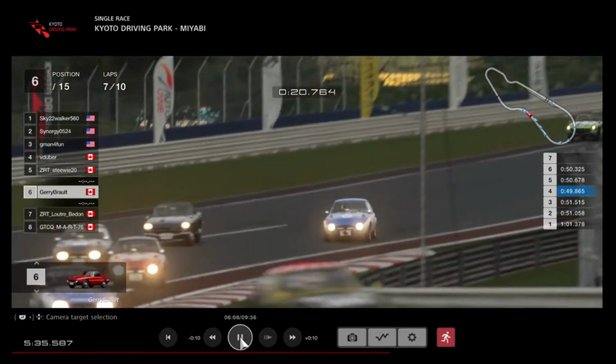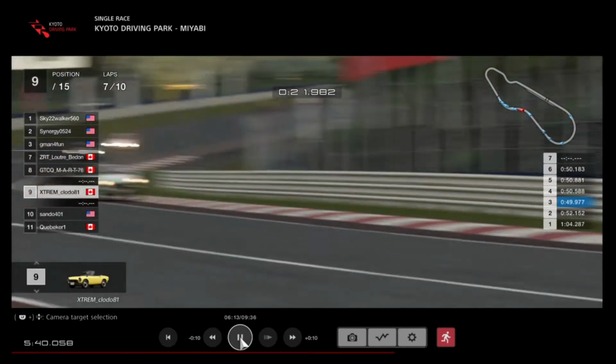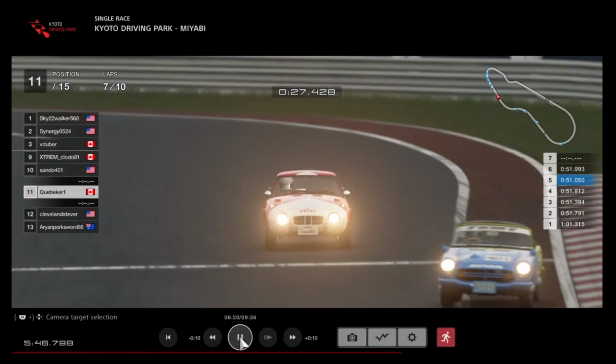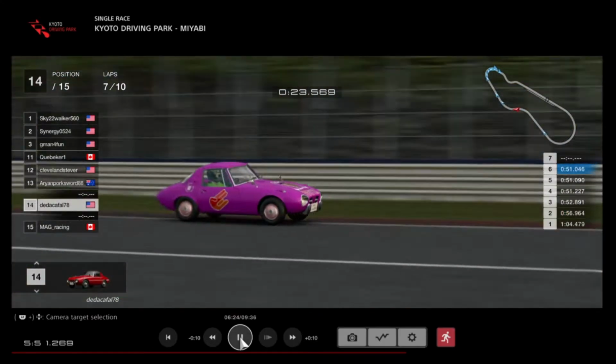Again, here at Miyabi, and lap 7 of 10. The Honda S800 and the Toyota Sport 800, up to 98 horsepower. We brought these cars to Sport tires. So we watched Luke trying to get around Sando.